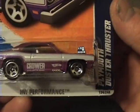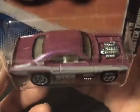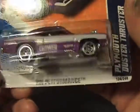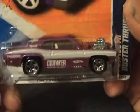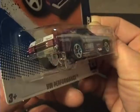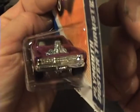One of my all-time favorites, the Plymouth Duster Thruster. Here it's in purple, and it's a lot darker than it looks on the video. It's got white tampos on it. Now, I heard that there is either a silver or a white Hot Wheels logo on the side. I have only seen the white so far. This is what you're looking at is the white one. This is all tampoed up in the back. You got the brake lights. You got the spoiler between the brake lights, supercharged engine, tinted window, white interior, 5-spokes, chrome base. I love this car. They did a great job on this car.